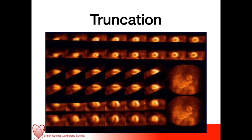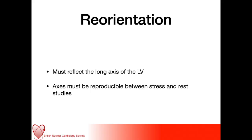So this is an example of one of those artifacts, a simple truncation artifact, those narrow limits and broad end being far too close, and we end up clipping off the apex and part of the inferior wall of the heart. So the technologists are taking that raw data, which is in a coronal plane, and reorientating along the long axis of the left ventricle. And by doing that, we determine those traditional standard views of the myocardial perfusion scan along the short axis, the vertical long axis, and the horizontal long axis, but these axes must be reproducible between stress and rest.